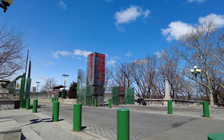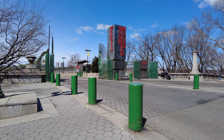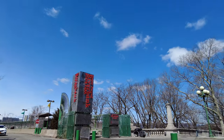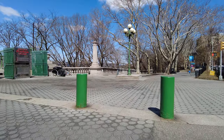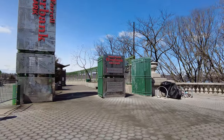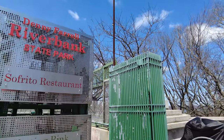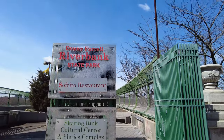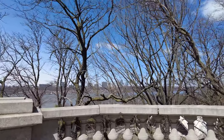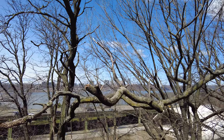And here we are at the entrance, at the end of 145th Street, to Riverbank State Park. What a nice name. Riverbank. The other name for this park, unofficial of course, but which some of the locals call, is Sewage Park. Why? Tell you in a minute. Let's just get a look.